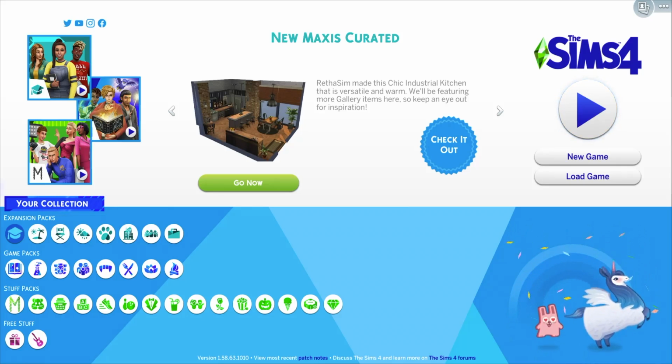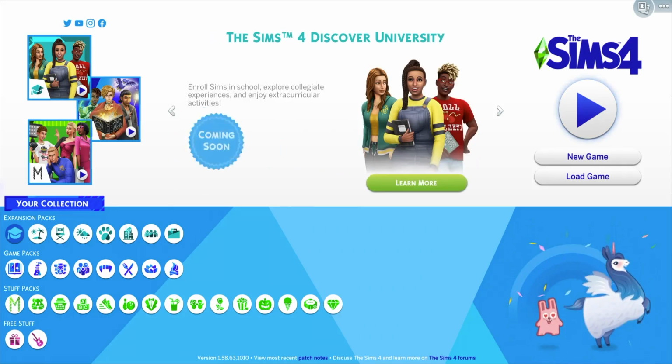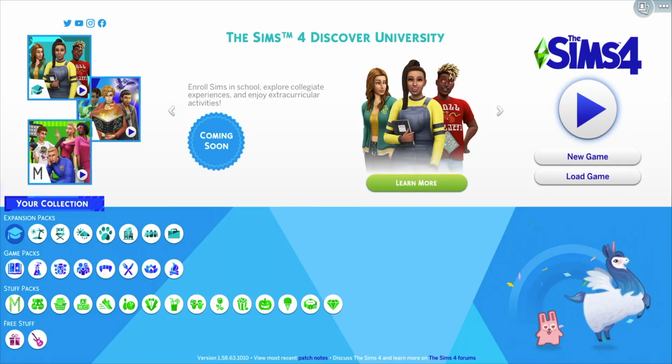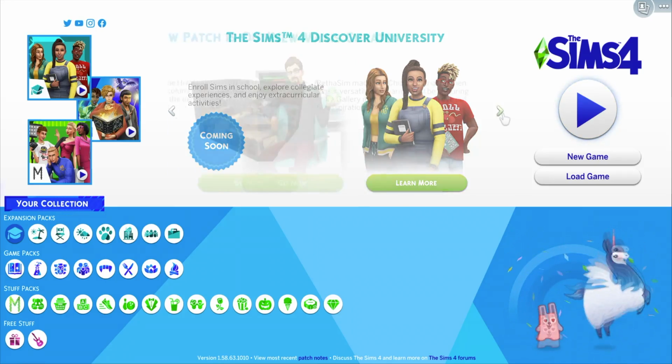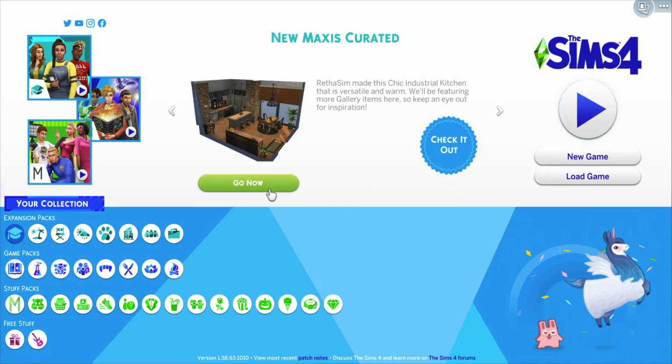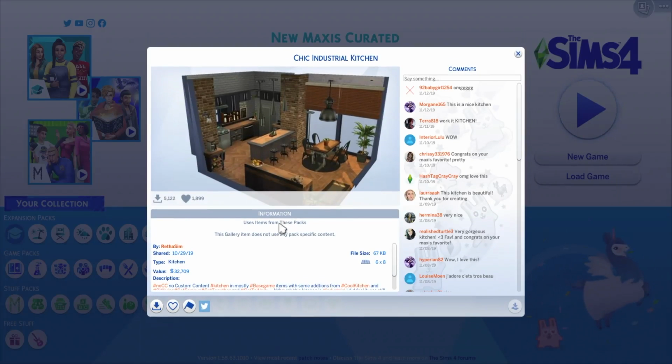Instead of just pack renders being in the middle of the screen, there's also news about the game, as well as a featured community creation. I love that they're featuring community creations right on the main menu, as it shows more player appreciation, and I'm sure it'll push a lot more downloads and favorites for whoever is featured.